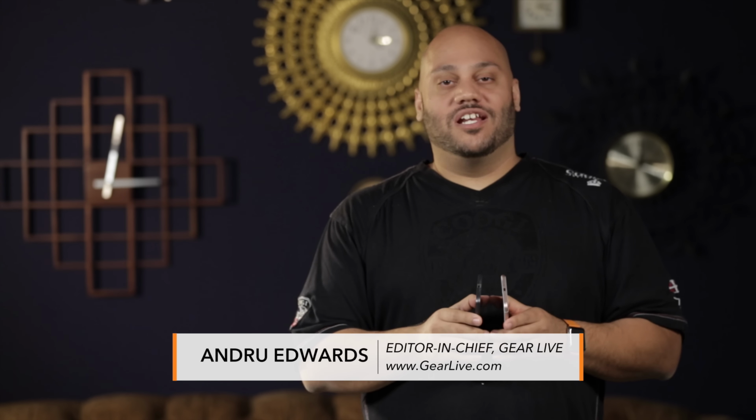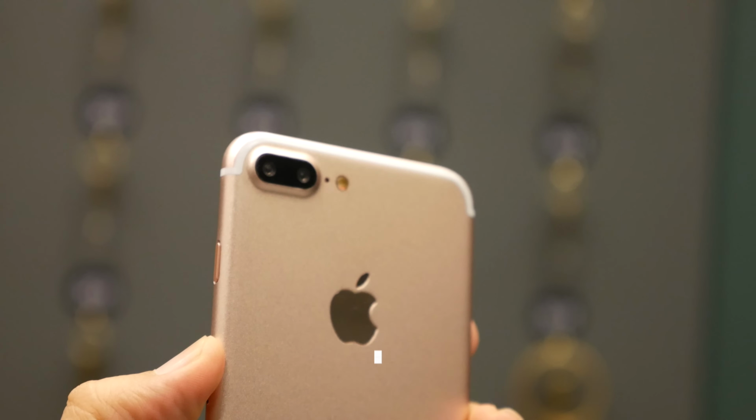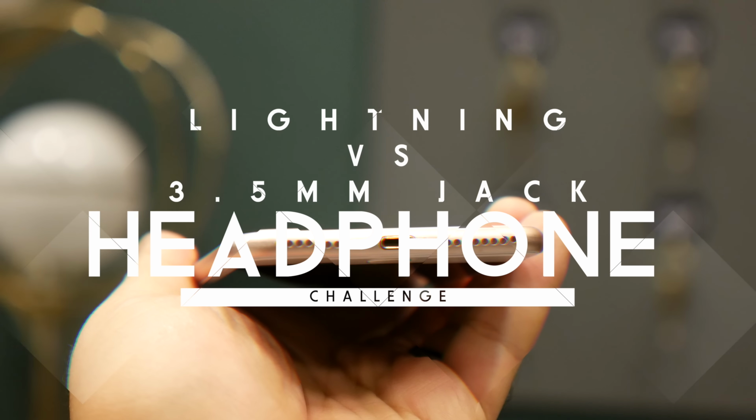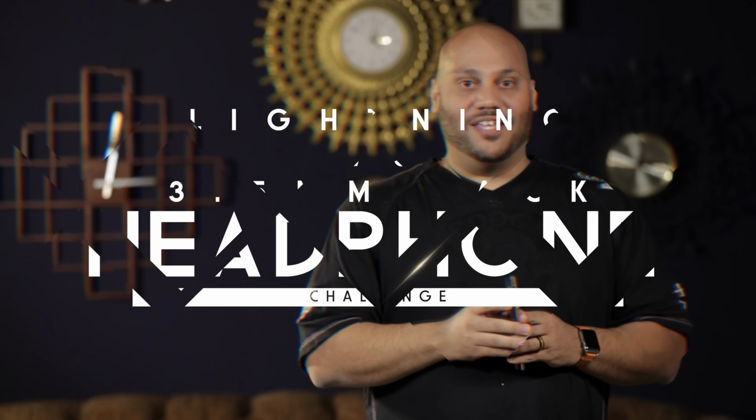iPhone and Android devices are going to be missing something in the future. They're dropping the 3.5mm jack as time goes on. Today we're going to be testing the 3.5mm jack versus Apple's Lightning connector in a test to see which one reigns supreme. Stay tuned.